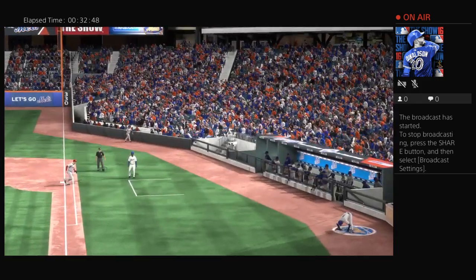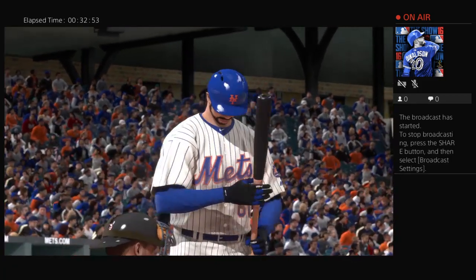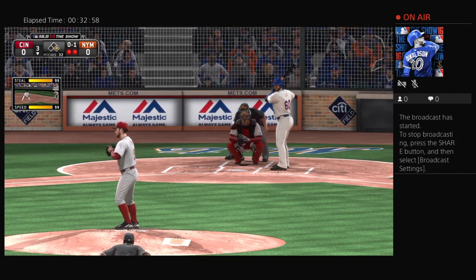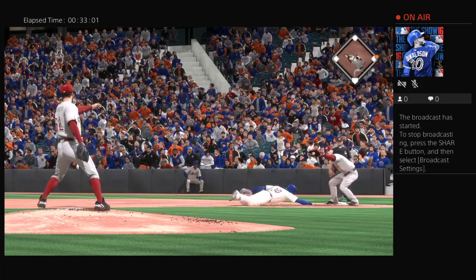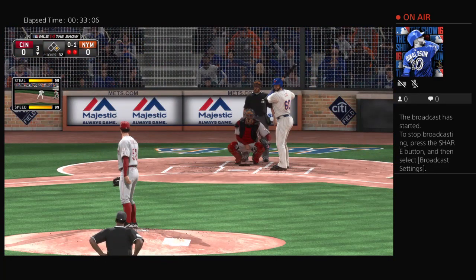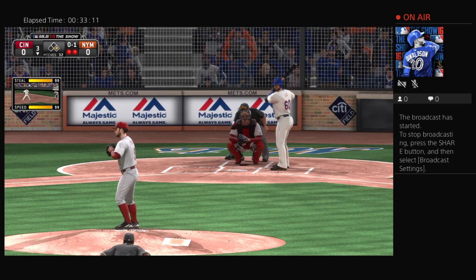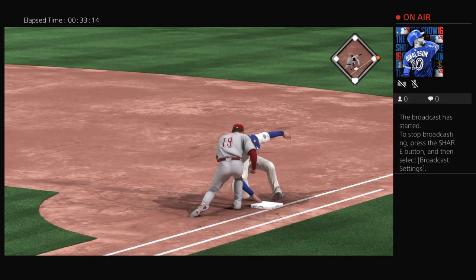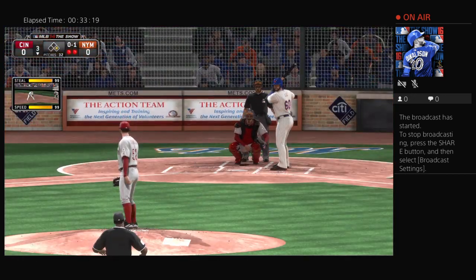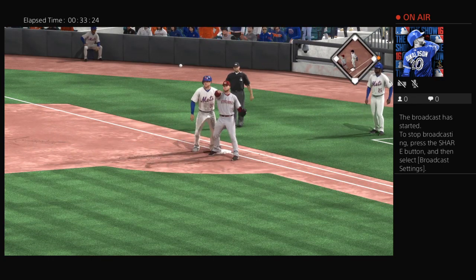Now a ball grounded foul over toward the coaching box. Throw over to first. A dive, but he's back. And another throw over. And a dive, but he's back. A runner on first with 2 away. And again a throw. And he'll dive back in safely.